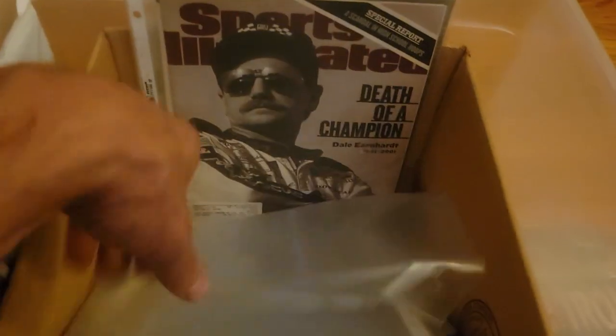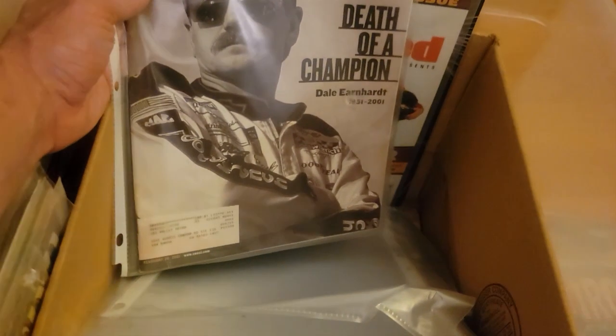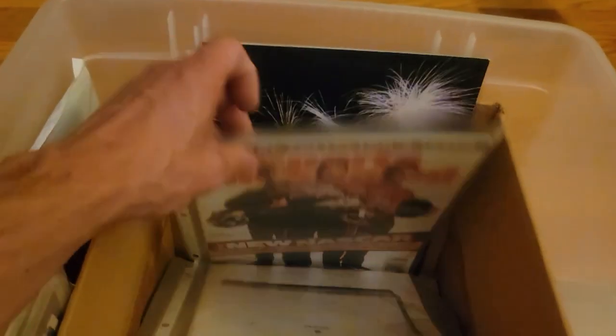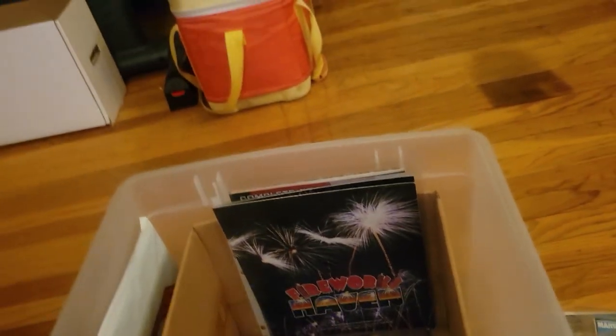Oh, look. We got some fresh. Oh, I didn't even see. Oh, look at this. Dale Earnhardt, when he passed, man. That's dope. Sports Illustrated. That's cool. I didn't even look at those. A few little Sports Illustrateds that are in here. Some NASCAR. And then we had a few on the side here.